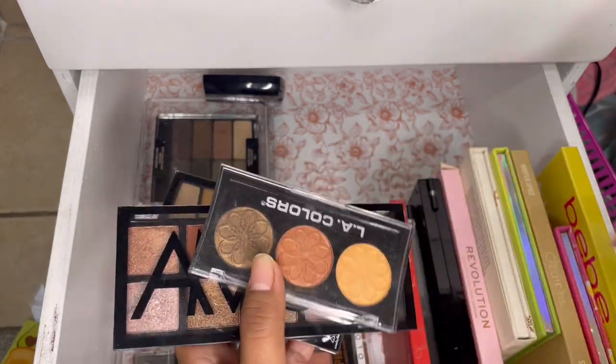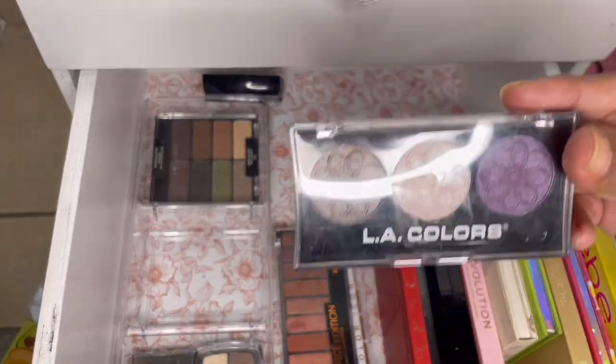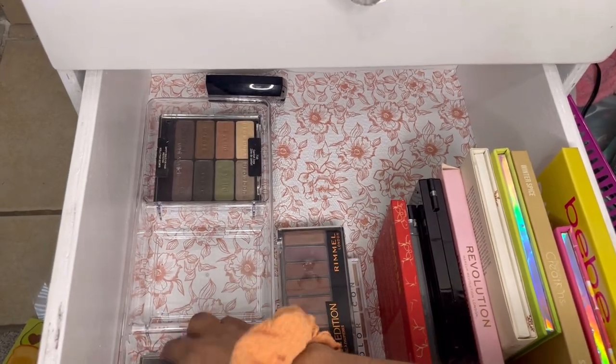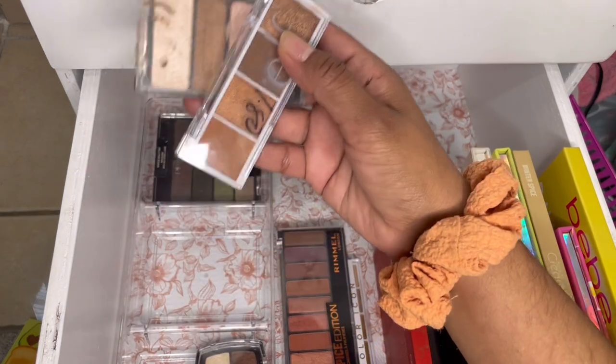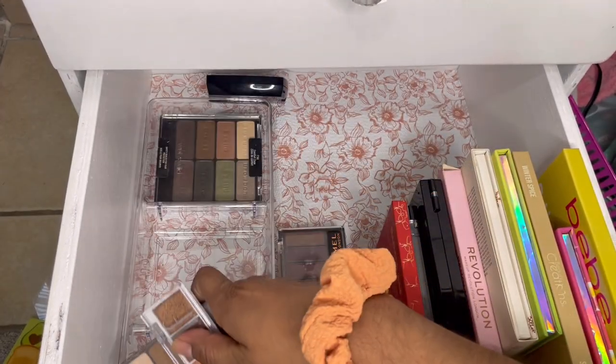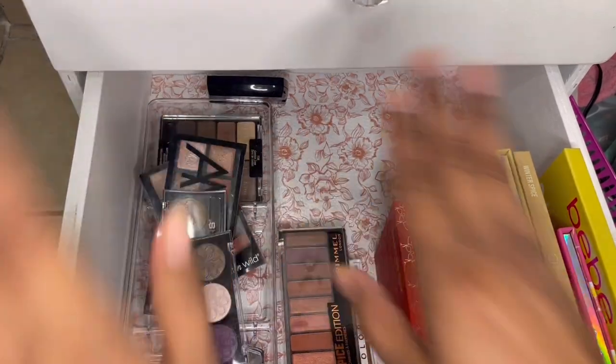And then LA Colors, from the Dollar Tree, another Dollar Tree one. Really, really good payoff, actually, also. I can't see, but yeah, and I just have more little palettes right here. So, I have that. Okay.